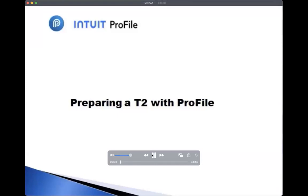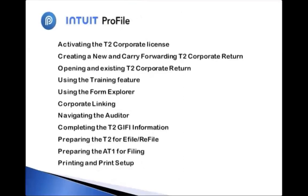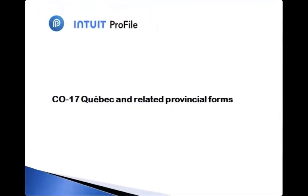Preparing a T2 corporate income tax return with ProFile. In this video, we're going to learn how to activate the T2 corporate license, whether it be the unlimited package or the OnePay. We're also going to learn how to create a new return and carry forward a T2 return, opening an existing T2 return, using the training feature, using the Form Explorer, corporate linking, navigating the auditor, completing the T2 GIFI information, preparing the T2 for e-file and refile, so an amended T2 return, preparing the AT1 for filing, and printing and print setup. We'll also review the CO17 Quebec and related provincial forms.